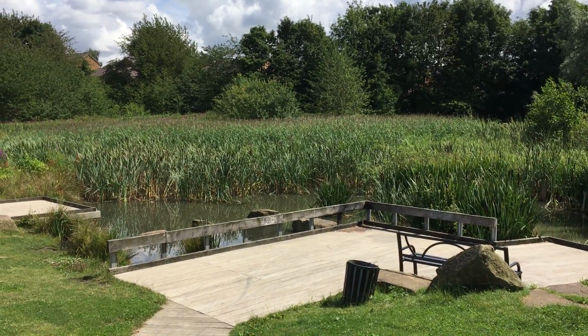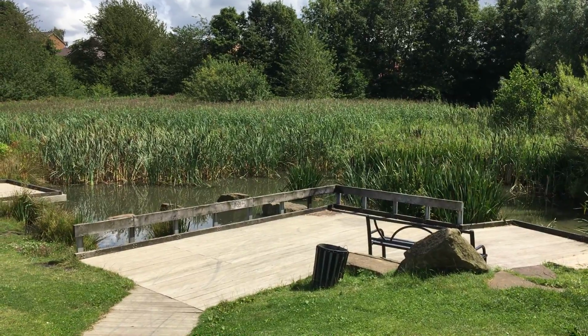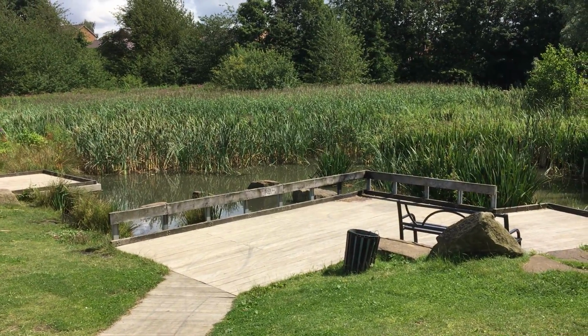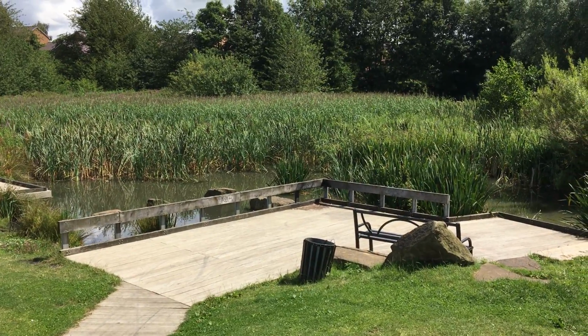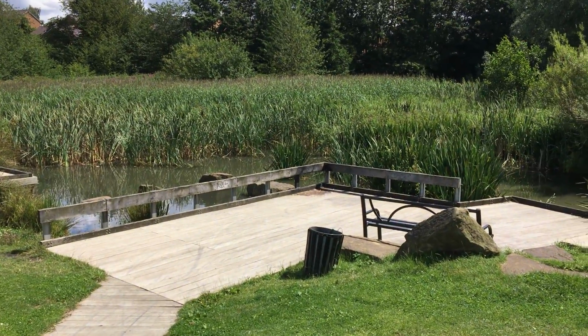Right, today I'm at Manor Fields, on the Manor estate, just looking at this area which has become a wildlife haven and a parkland, and has just won a Green Flag Award. So I'm just going to do a little bit of a walk through so we can see.